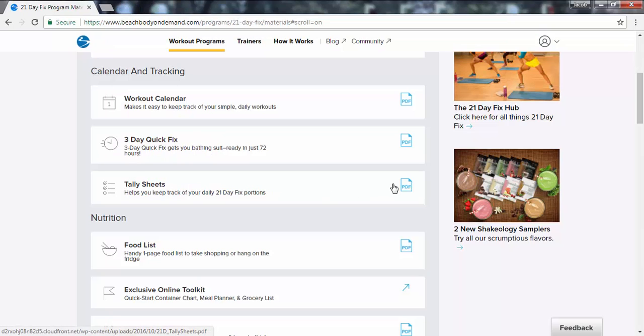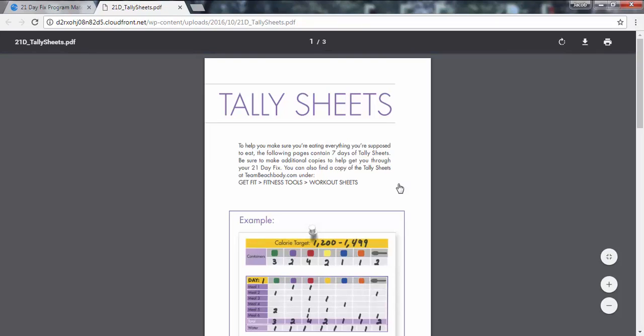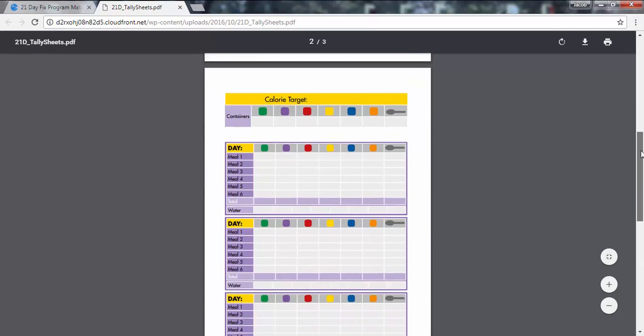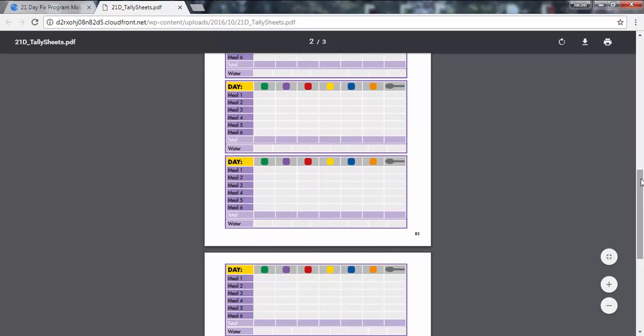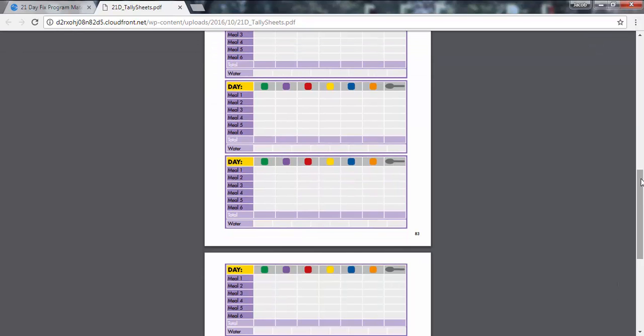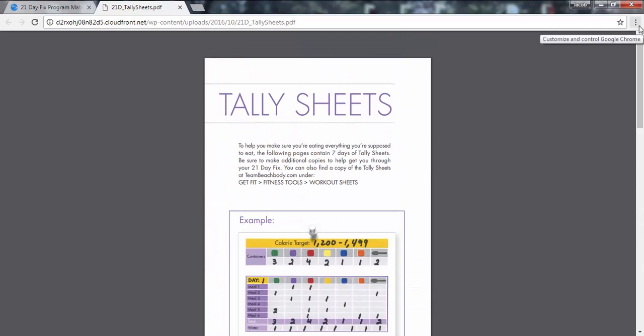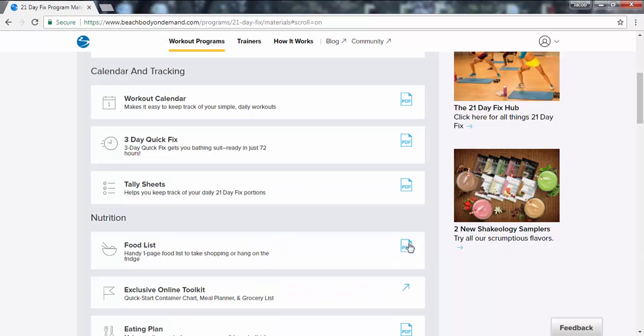And then here are your tally sheets for following the nutrition guide. So it has an example, and then it has the actual sheets that you'd use. You could print these, laminate them, make it like a marker board, or just print a whole bunch of copies and keep track if you're a paper kind of person.